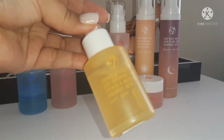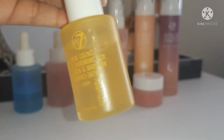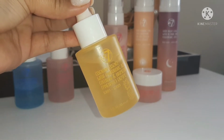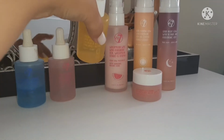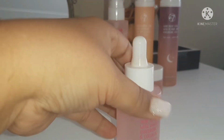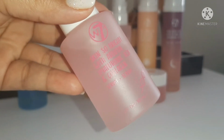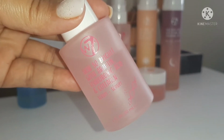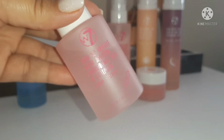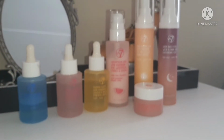The second one is this one, and I've used this one before, and this is a very favorite of mine. This is the Essential Essence with Hyaluronic Acid, Collagen and Bromelain, and it is the Pineapple Enzyme one, which I love. I haven't used this one because I wanted to test out the other one first. And then the last one I got is this one, and this is the Skin So Bright with Arbutin, Hyaluronic Acid and Collagen. And this one I'll probably try out next, and more during the evening time.